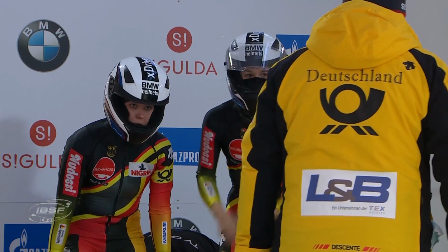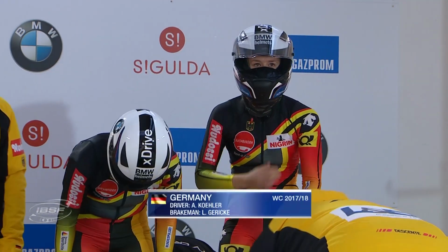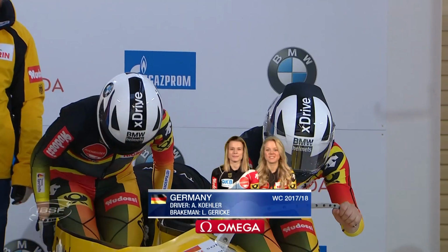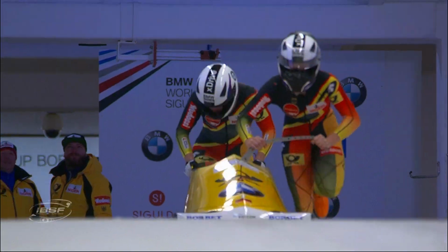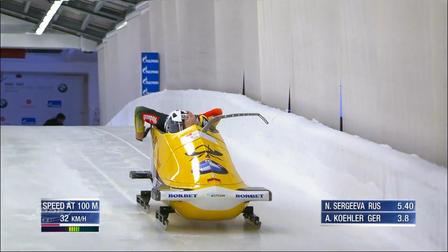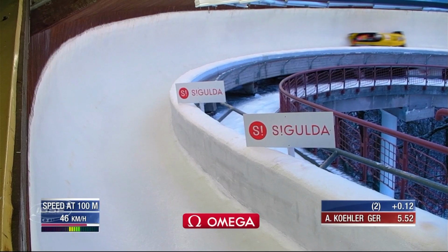So next up is Germany's Anna Kohler, brand new brakewoman, makes her World Cup debut. This is Lisa Gericke behind her, a policewoman, 23-year-old, joins the 25-year-old driver from Dortmund. And Anna Kohler, former skeleton athlete, converted to the dark side, Greg. We won't blame her too much. Seems like it's working out pretty well for her to make the German World Cup squad. 5.52 start time, back 1200s.